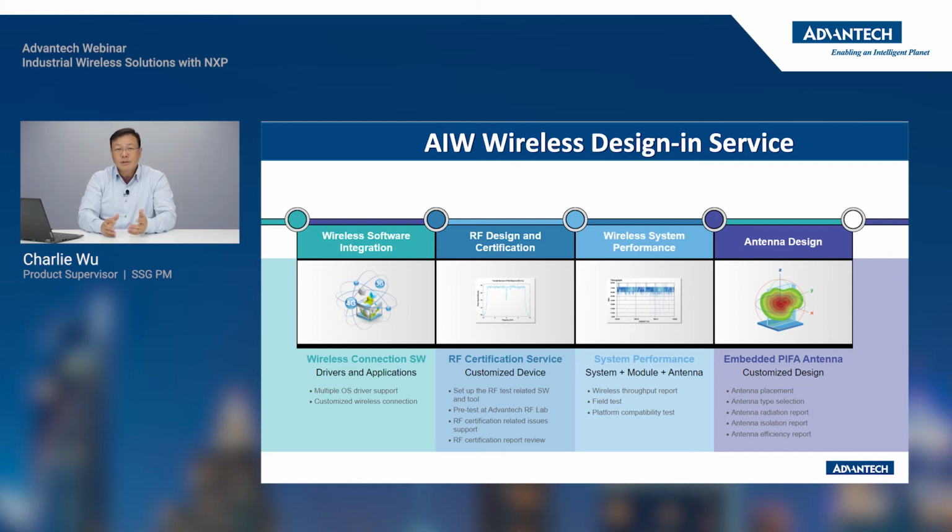And there is also the part where we are able to provide them a selection of different antennas and their performance. So other than the antennas that we sell on our website, there is a slew of integrated, low profile, in-the-system PFA types of antenna that we can provide. And we can even do testing evaluations for them.